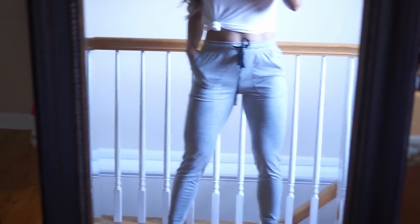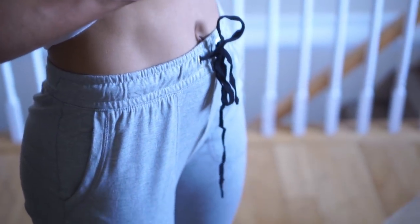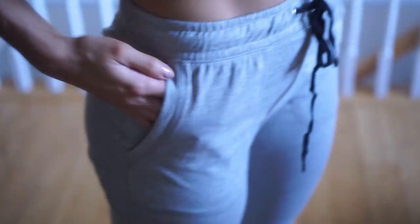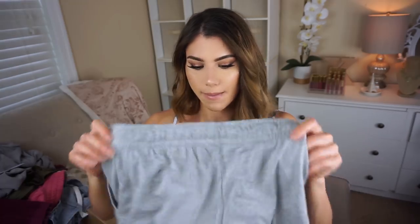These do taper down to the ankle here. I think these fit really well. You know, they're not too long. I definitely have a problem with pants when I order them from Forever 21. Usually they are very, very long, and I either have to roll them up or just deal with the length, but these actually fit me really well. Also, again, I love the way they look in the back. They always make that bum look good.